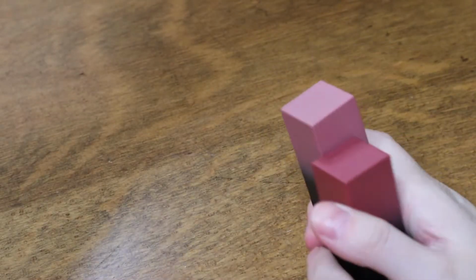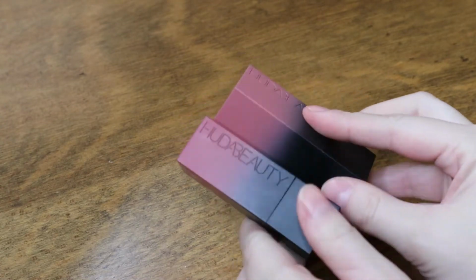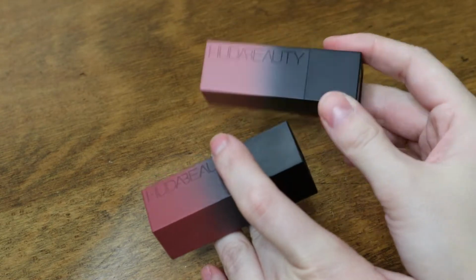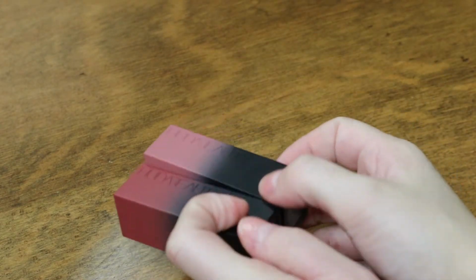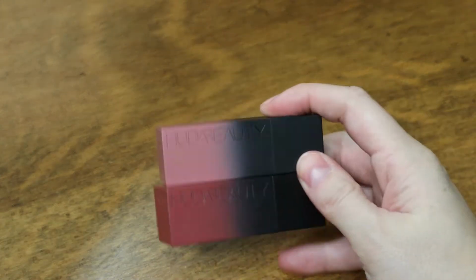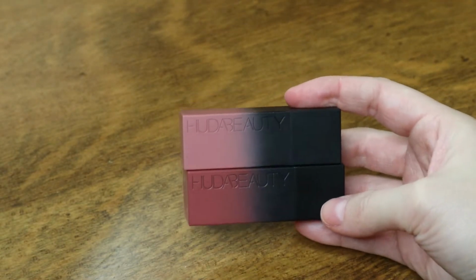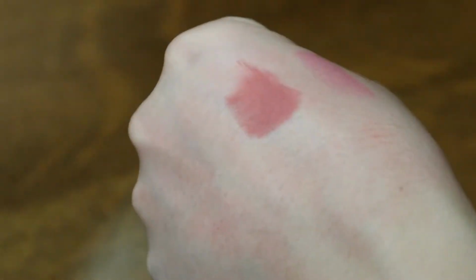I have 2 of these Huda Beauty, I think these are called Power Matte Bullets. I have them in the shade Girls Trip and also Wedding Day. I spoke about these really recently in a video where I was doing a last ditch effort. Honestly, I don't really like these lipsticks. I love the packaging. I love the colors. They are super, super pigmented. They are just absolutely gorgeous.